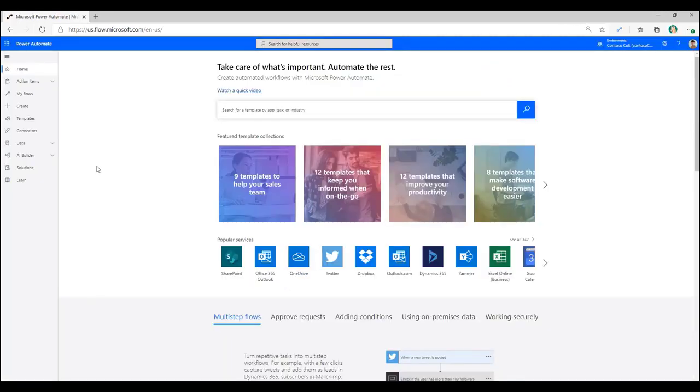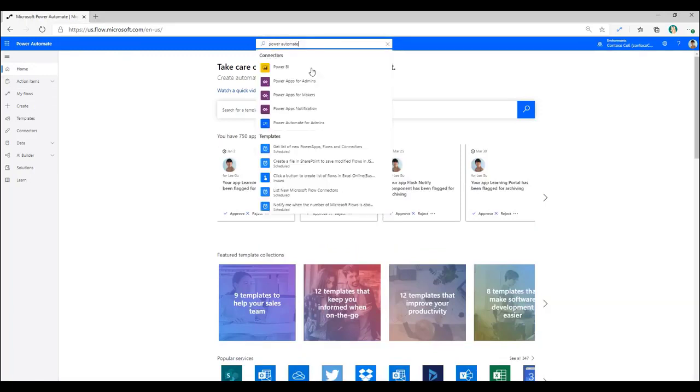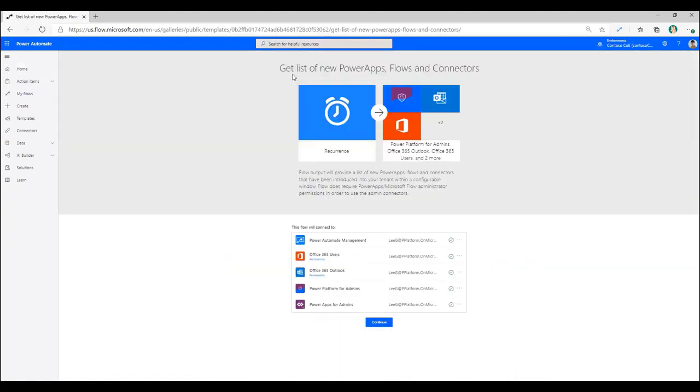Let's also look at how to use Power Automate to automate certain tasks. So I'm in the Power Automate Maker Studio. If I search for Power Automate, up here for example, I can see all of the management connectors that are available to me, and I can also see templates that are available. So for example, get a list of new Power Apps, flows, and connectors. This template gets me a list of new apps, flows, and connectors created in all of my environments.